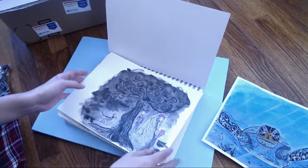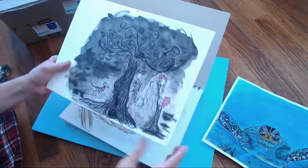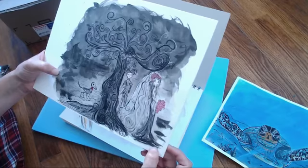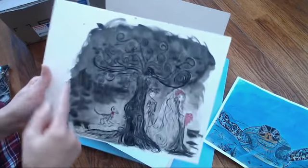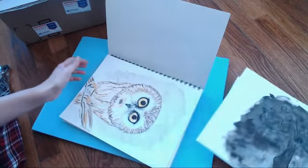Corpse Bride. This is one of the first pieces I saw from her work, and I loved it. Look at that. This is so pretty. I want to frame it. I might frame this one. I'll cut it here and I'll frame it. I try to center. Thank you so much, Janie.